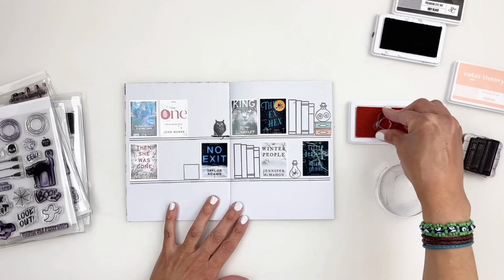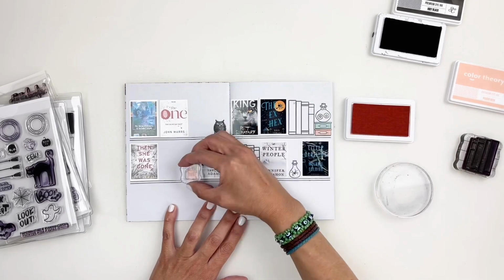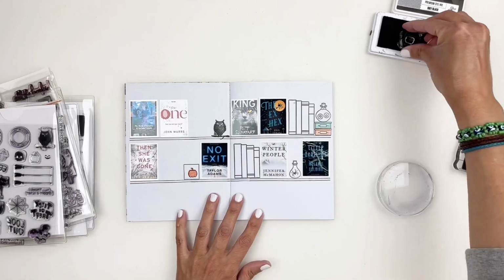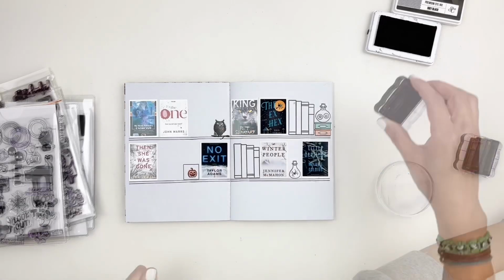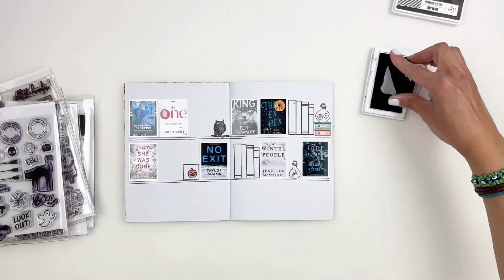I have a vision and I go with it. And if it turns out great, wonderful. And if it doesn't, no big deal. But anyways, I'm just going back and forth between some Studio Calico stamps and my Feed Your Craft stamp. And I'm just trying to fill out those empty spots.